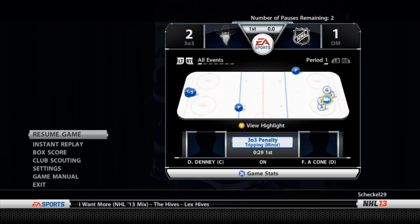Watching these players go at it, this is professionalism at its highest level. Yeah, these guys are playing really well and really hard. I mean, you can't ask for more than what we've seen.